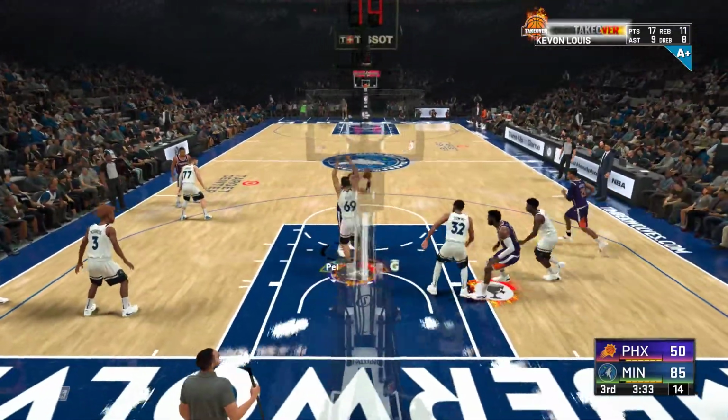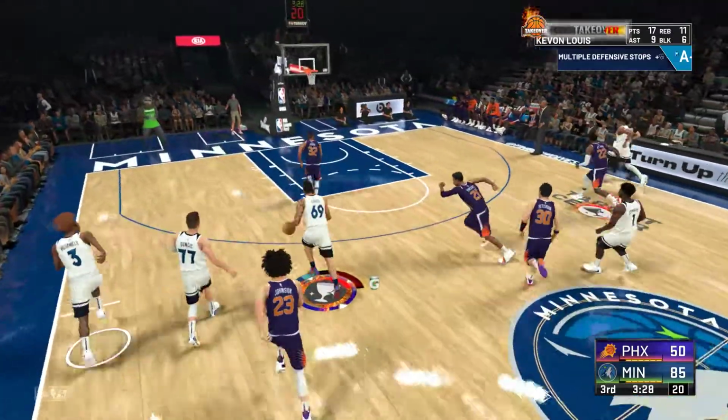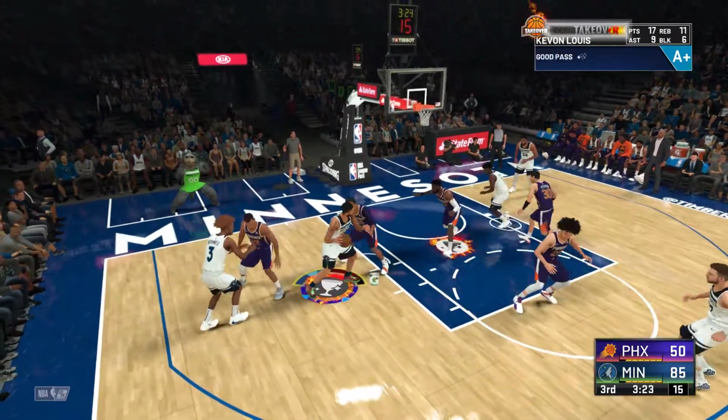Inside, here's Peterson again with the block. A defensive stalwart so far. That's 6 blocks. Greg protecting the rim. Love the hustle.